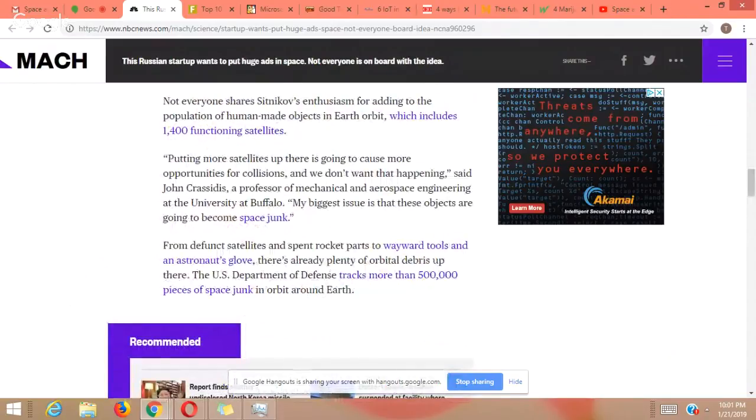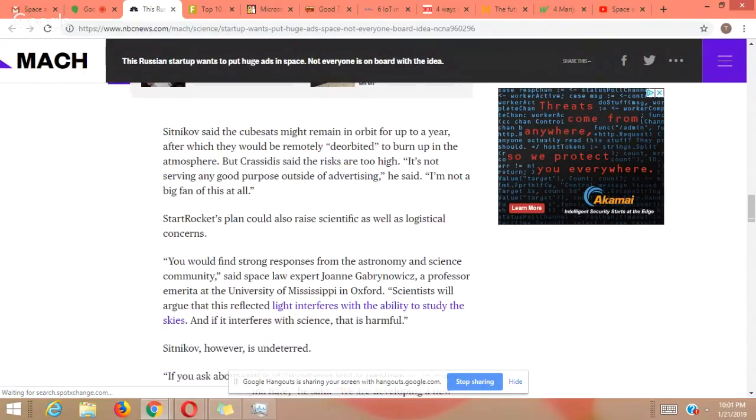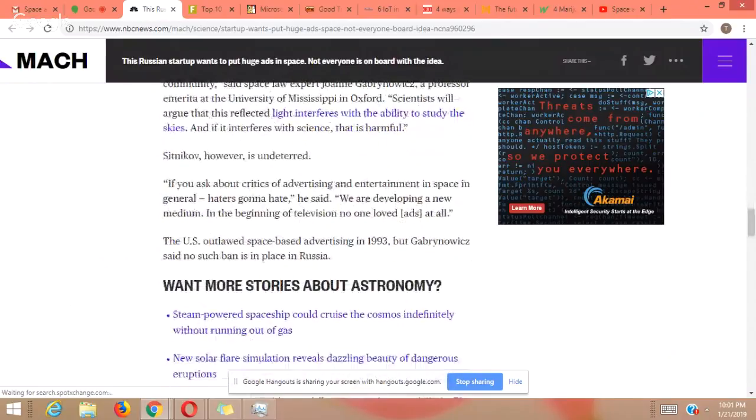Not everyone shares Sitnikov's enthusiasm for adding to the population of human-made objects in Earth orbit, which includes 1,400 functioning satellites. "Putting more satellites up there is going to cause more opportunities for collisions, and we don't want that happening," said John Crassidis, a professor of mechanical and aerospace engineering at the University at Buffalo. "My biggest issue is that these objects are going to become space junk." What's your take on this, Preem?